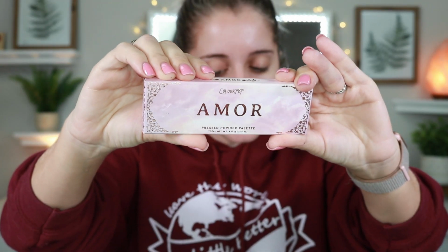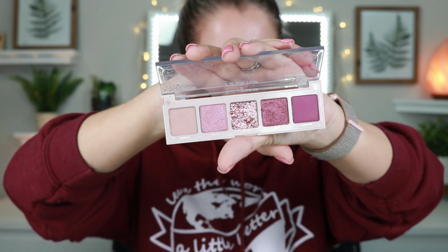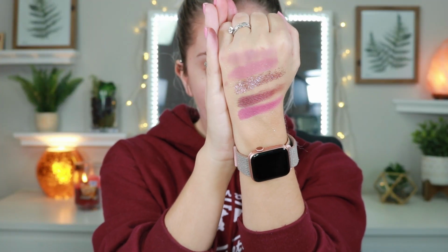Okay, so next we have the Amore palette, which is going to be their pinky purple palette. Write your own love story with this rich berries and plum palette. Let unique metallics and glitter textures create dimension to your monochromatic mauve look. Again, that pressed glitter. It's beautiful, but do you guys see this? This is from the leftover one. Seriously, I'm usually not a big fan of Colourpop's pressed glitters.